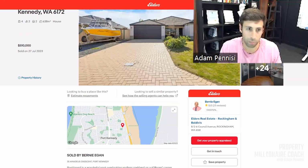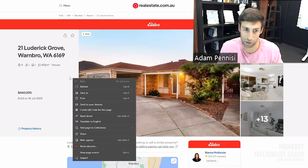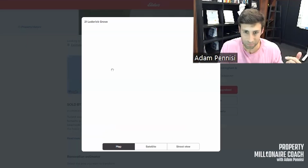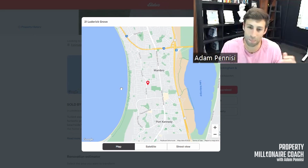What's the rental yield going to be? That's 4-bedroom, 2-bathroom, 2-car. Then this one's 460,000. It's only 4-bed, 1-bath. So now you're in Warnbro. Where's this in comparison to the lake? So you're near this lake again, sort of, but you're kind of closer to the beach. Is the beach going to demand more of a premium price?